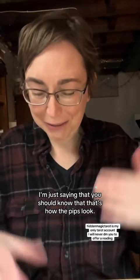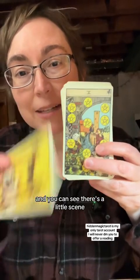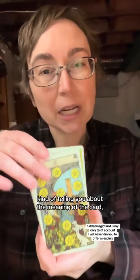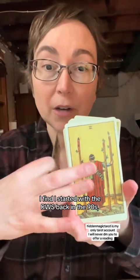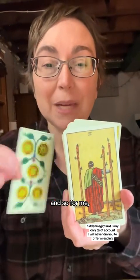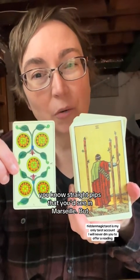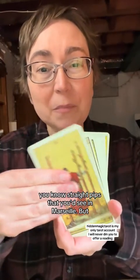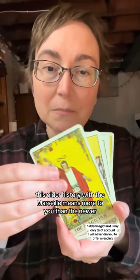I'm just saying that you should know that that's how the pips look, because you could also look at the Rider-Waite-Smith, informally known as the RWS, and this is the Four of Wands, and you can see there's a little scene telling you about the meaning of the card, which can be helpful for beginners. I started with the RWS back in the 90s. And so for me, it is easier to imagine the meaning of the card in the RWS versus straight pips that you'd see in Marseille. But take the cards that you're drawn to. Maybe this older history with the Marseille means more to you than the newer RWS. Go for what suits you best.